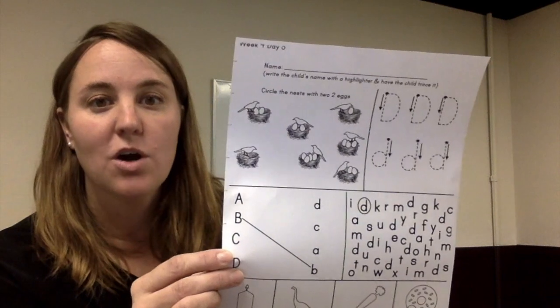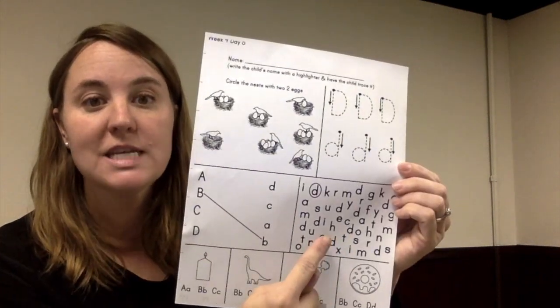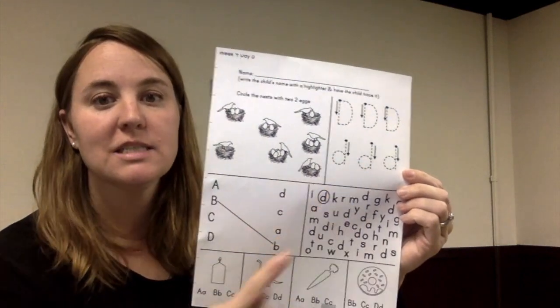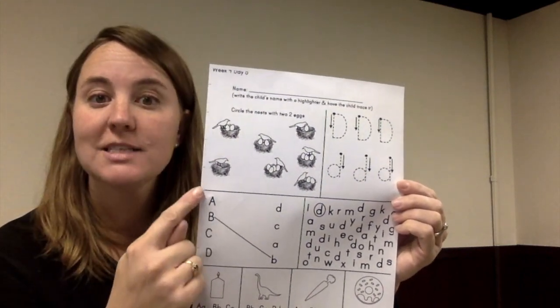So this is our morning worksheet for today. We'll find the letter D. We will count our eggs. We will trace our D's. And then this one just has A, B, C, D.